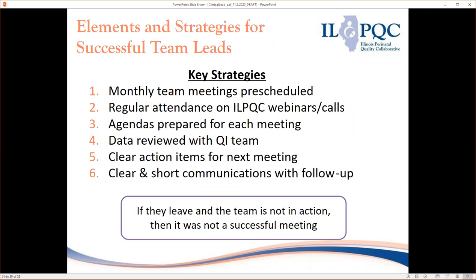First is holding monthly team meetings that are pre-scheduled. Many things come up. People have lots of things. It's also important not to have a meeting just to have a meeting, but to have them pre-scheduled, determining as a team how often we need to meet. We encourage monthly team meetings. We have heard of some who say, hey, listen, this is a big struggle, we're going to do weekly. That's pretty rare. Some people do bi-monthly, but most people have their monthly team meetings pre-scheduled.